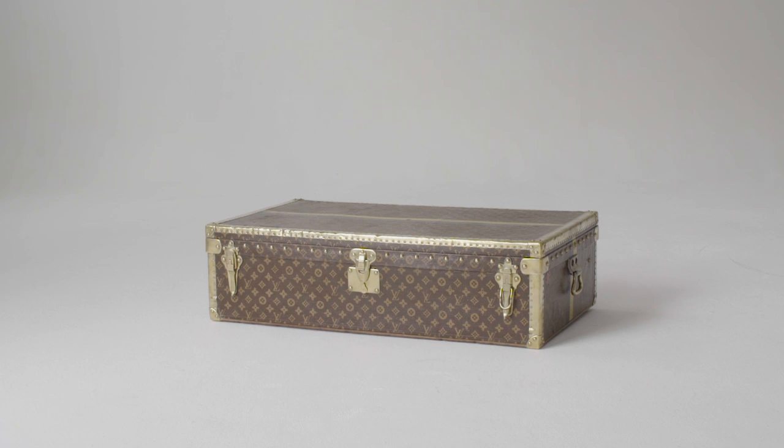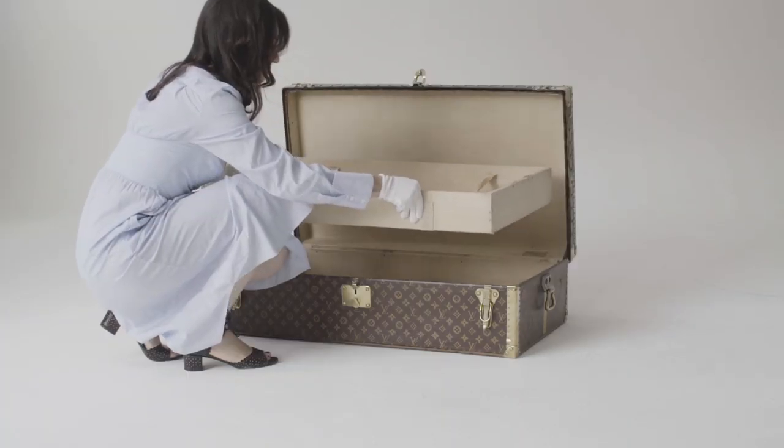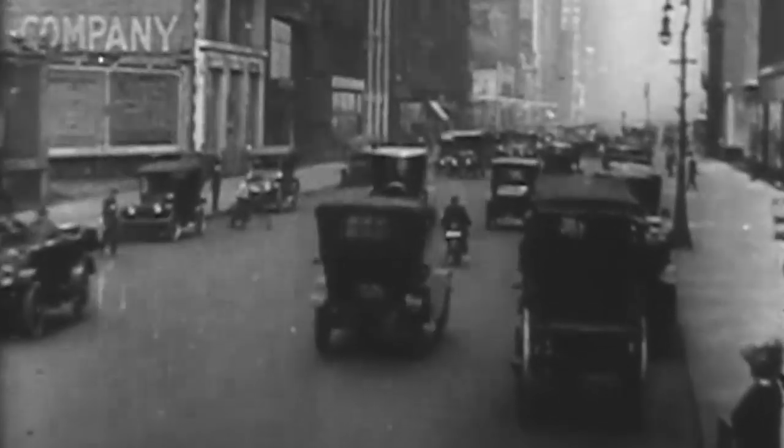This trunk is an example of a motoring trunk. Louis Vuitton was able to stand out by creating trunks that were specific to different models of cars, which all featured very specific contours, with the luggage having to follow the natural contour of the vehicle.